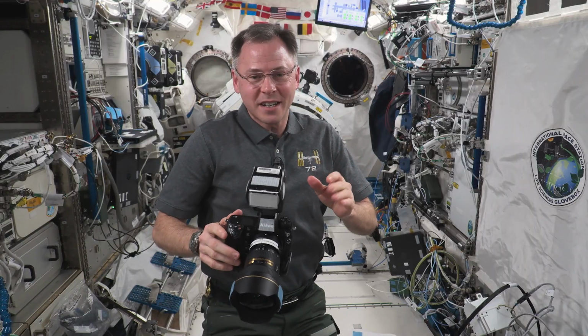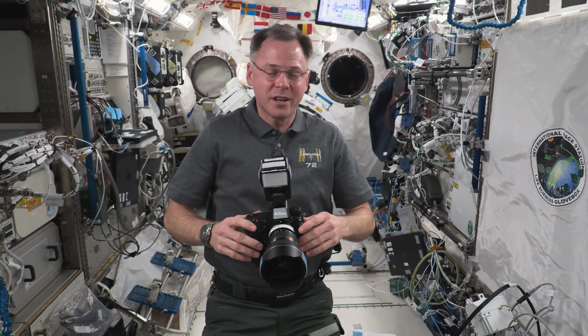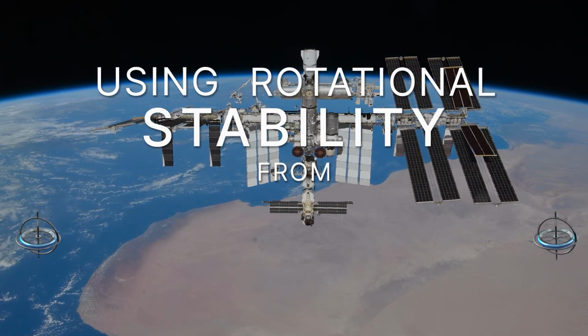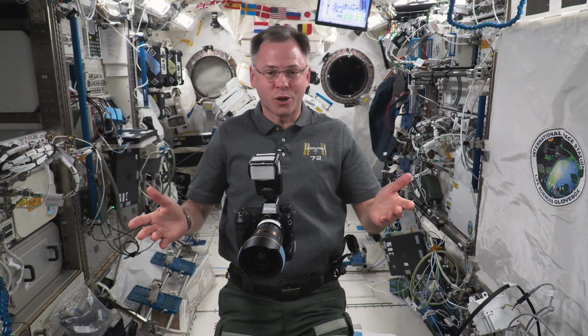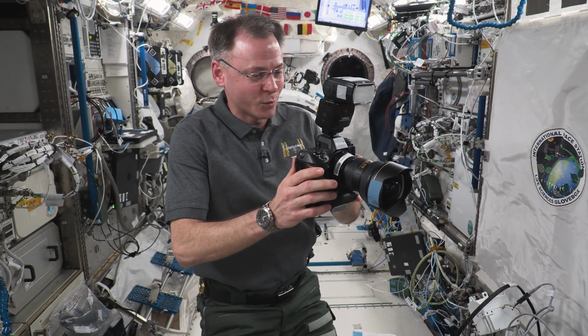Although the space station is equipped with thrusters to give us little nudges here and there, they require fuel, and that's not very efficient. A more efficient way to keep us pointed in the right direction is through using rotational stability from gyroscopes. Today, we're going to explore rotational stability and how gyroscopes can be used to keep objects pointed where we want them.